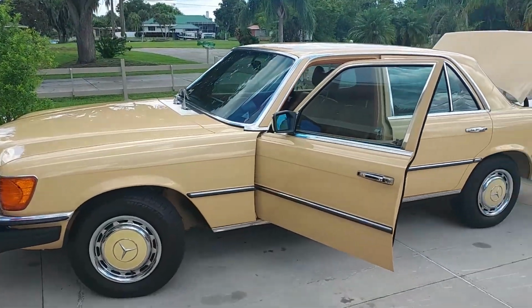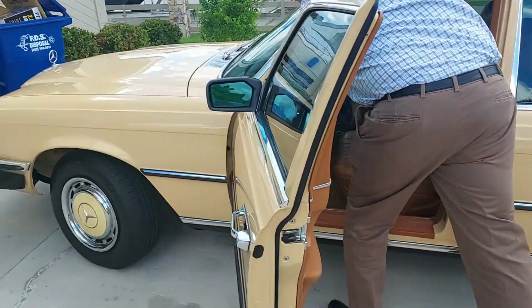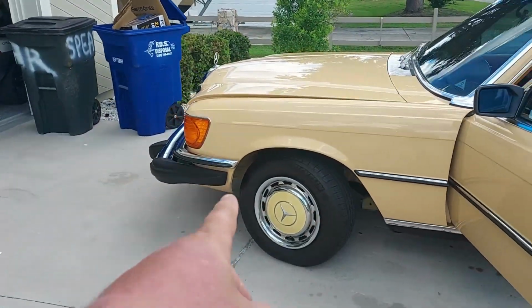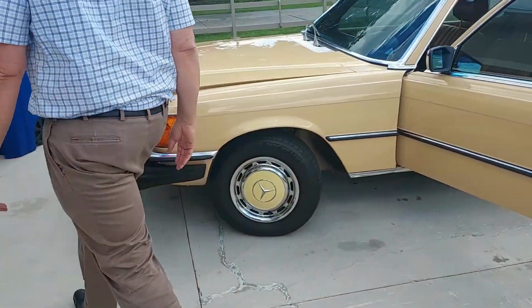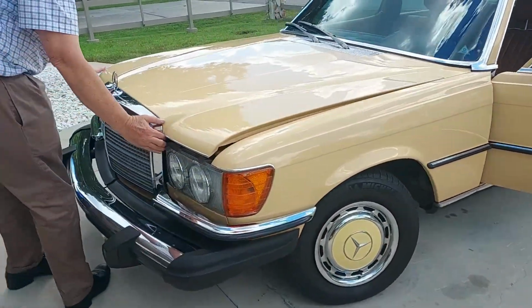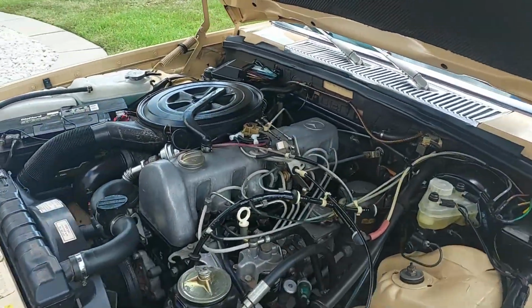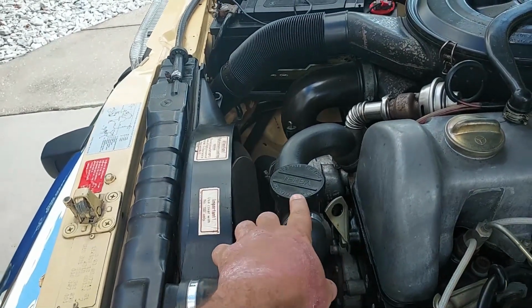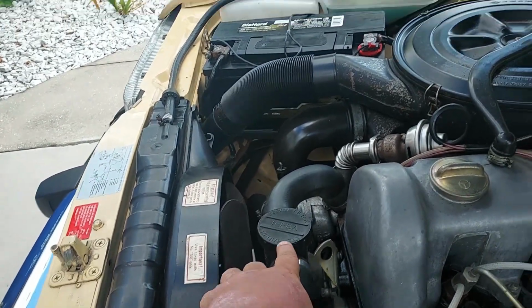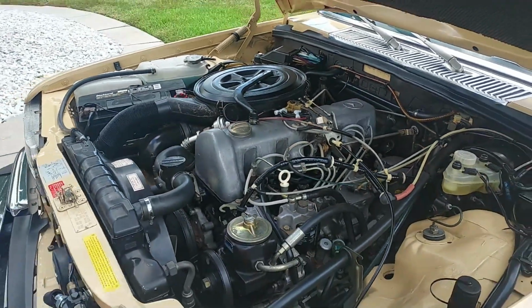And oh, let's pop the hood. Look under the hood. Show these guys. Oh, it looks like you detailed the wheel wells too. We detailed the wheel wells, detailed the engine. Nice. Man, that's exactly how I remember. I remember this thing. They had put on, I guess that's so you can fill it there. Fill it right there instead of over at the... Very beautiful. Such good condition.